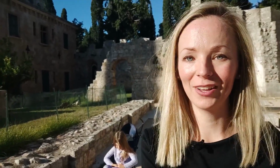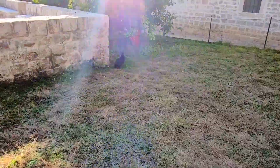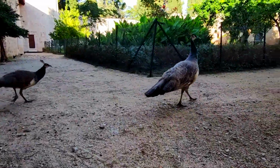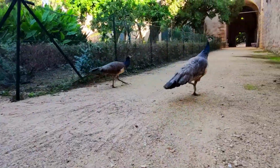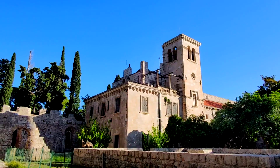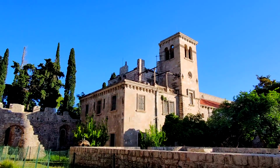We are just totally alone in this monastery, just us and the peacocks and the bunnies. There are peacocks wandering all around the island. It's such a unique place. This looks like the watchtower where the monks used to look out for incoming threats to Dubrovnik.